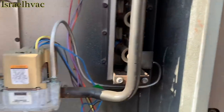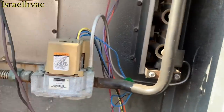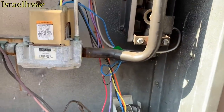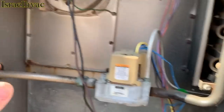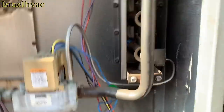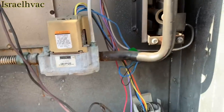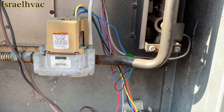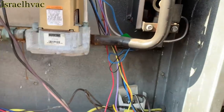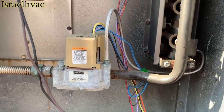Okay. All right, guys, I had packed up. I had put the door on, and I was getting ready to go inside and let the customer know that it was fixed. And when I was walking over here to go in, I could hear the flames cut off. Now, keep in mind, I had buckled the unit up and everything. So I said, well, something's not right. So I walked over here, I heard them refire. They ran a little while, then they shut off again.